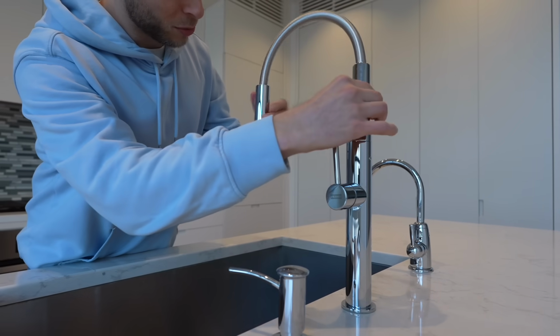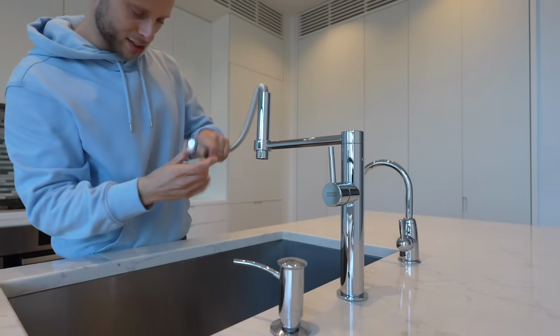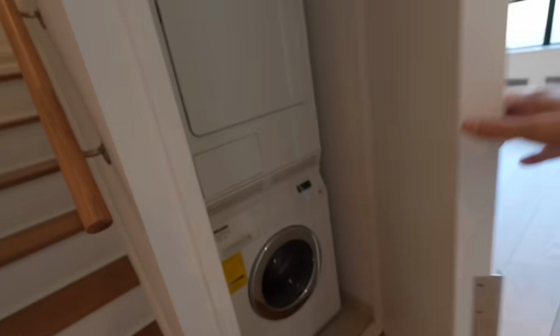How does this faucet work? What? Look at that. That's bizarre. I've never seen that before. Wow, this feels very futuristic. And there's laundry, which most New York apartments don't have.